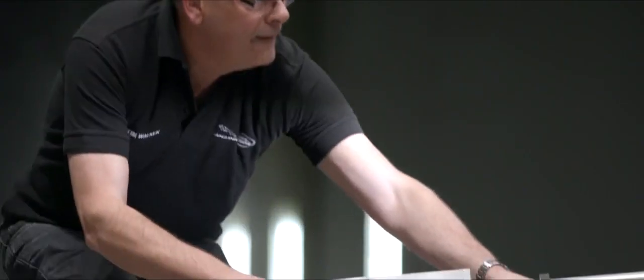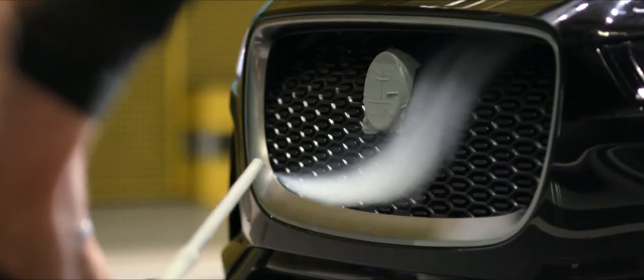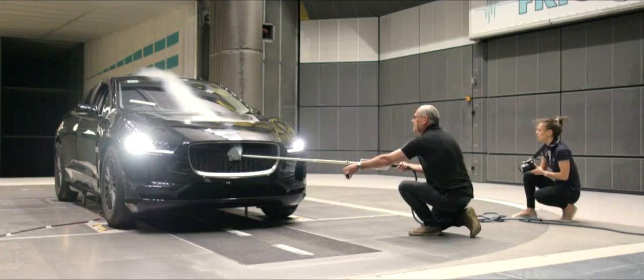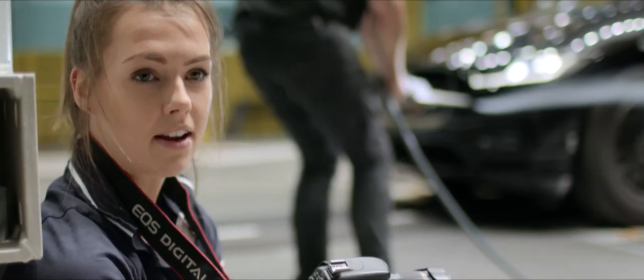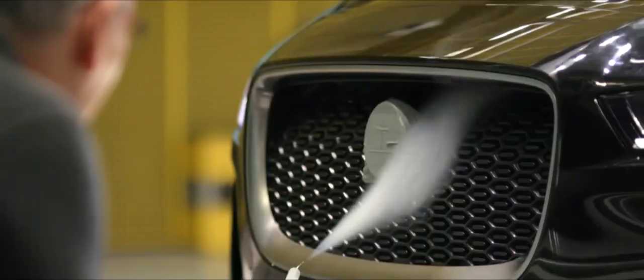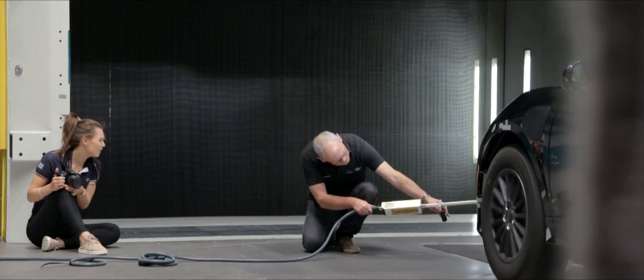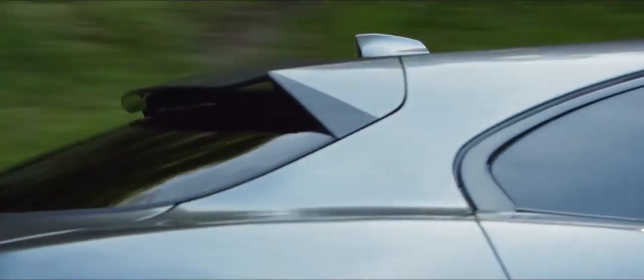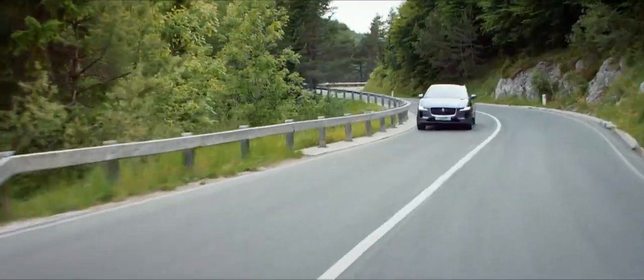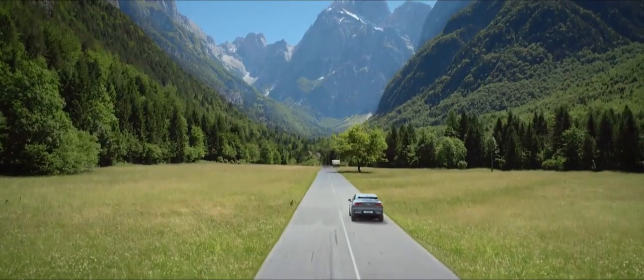So what we're able to see with the smoke is the air being diverted through that duct and actually creating a much better angle onto that front windscreen, which hugely impacts the aerodynamics and ultimately the range of the vehicle as well. Tests like this have resulted in a car that slices cleanly through the air, greatly increasing the distance it can travel on a single charge.